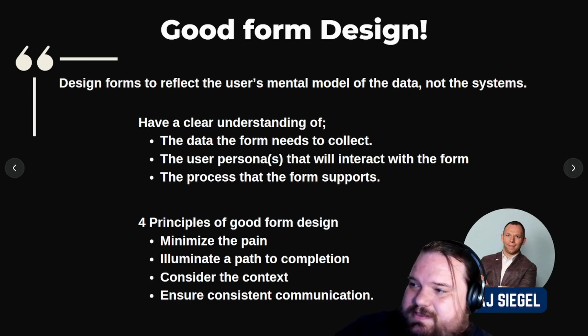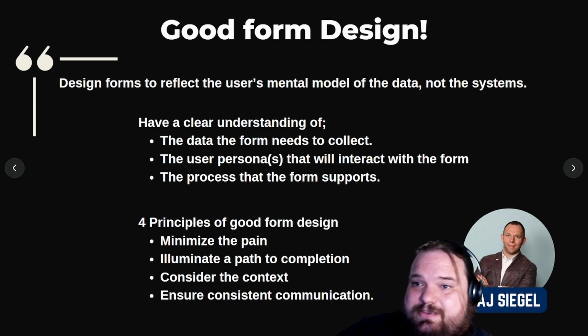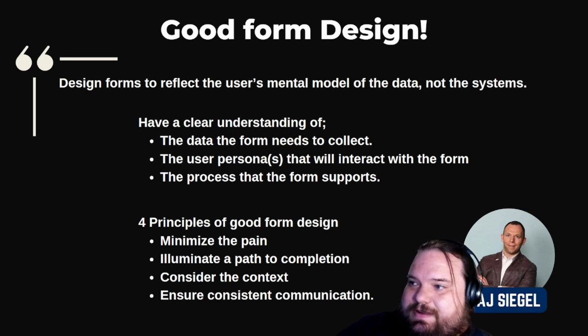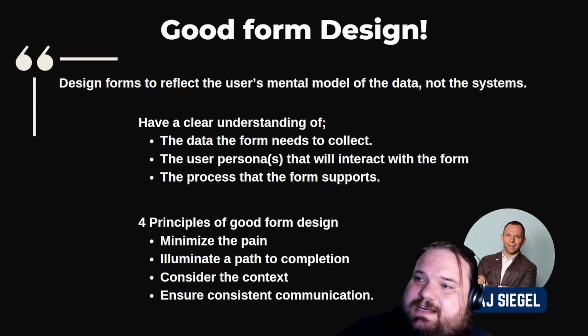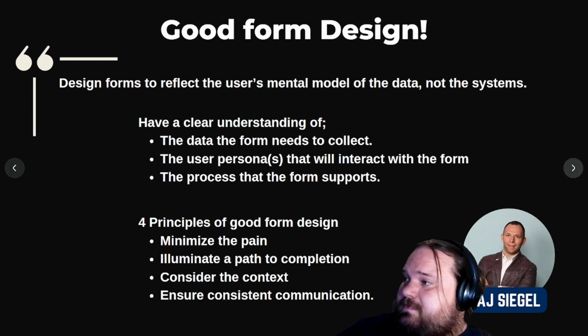And he talks about these four principles from this book that he mentions about minimizing the pain of the form, illuminating the path to completion, like, kind of leave breadcrumbs to where they're going to go next, and consider the context and ensure consistent communication. I just think this isn't talked about enough. I just think that there's so many bad forms in the ServiceNow space that it requires highlighting.